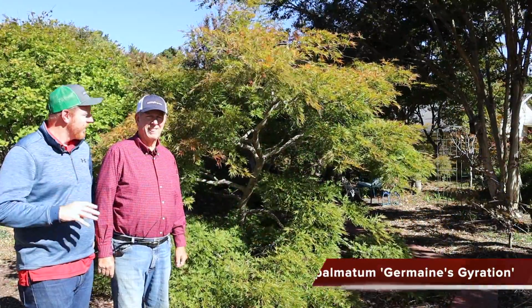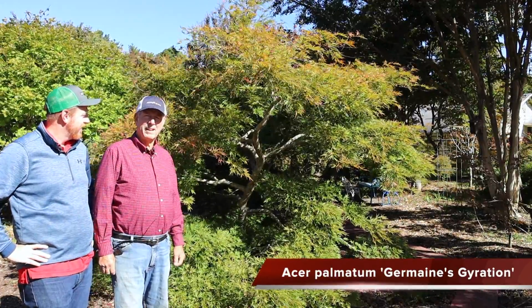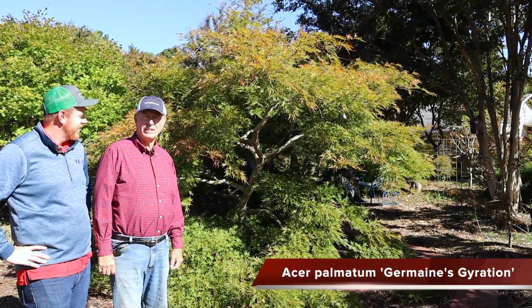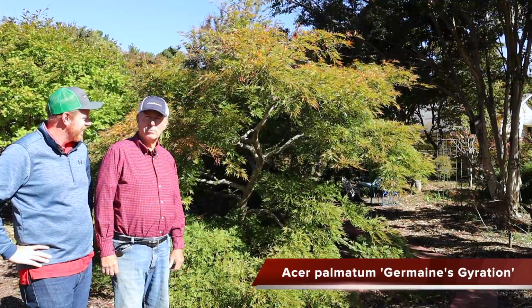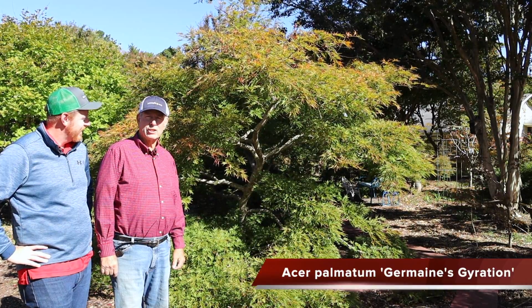So we're standing here with Norman Nichols, the original Mr. Maple, his number 4 plant of the week. My favorite plant, number 4, would be Jermaine's Gyration. One of the reasons why I like it is it's a fast grower. When you plant one in the yard, you've got to give it plenty of room, but it's got the twisted and contorted structure of the tree, and it just stands out.